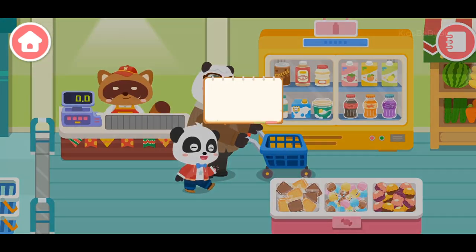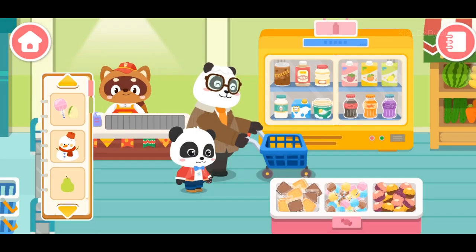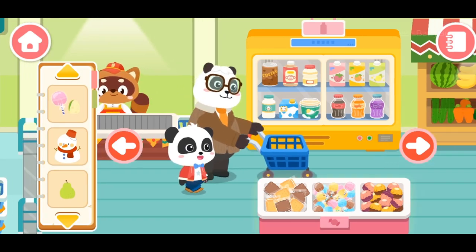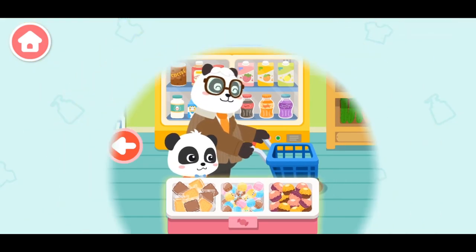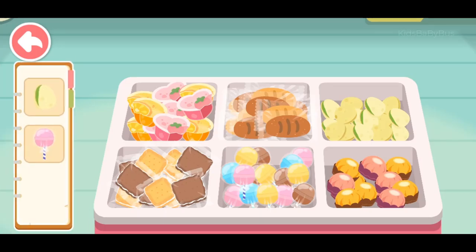We need to get. Check out the shopping list. We need to buy these. What should we get first? Snack section. I want these snacks.